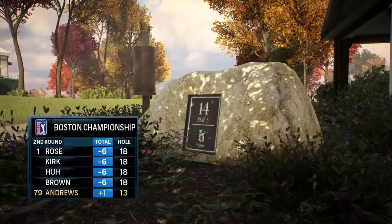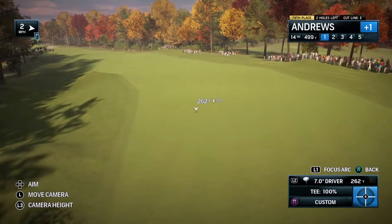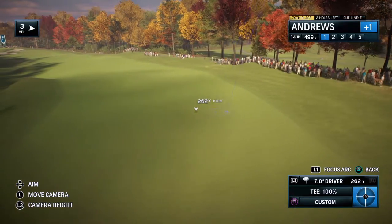Frank, the 14th, a shortish 495-yard hole, only because it's downhill. If you can get that ball running down the fairway, then it certainly sets up a good second shot into this stout par 4.